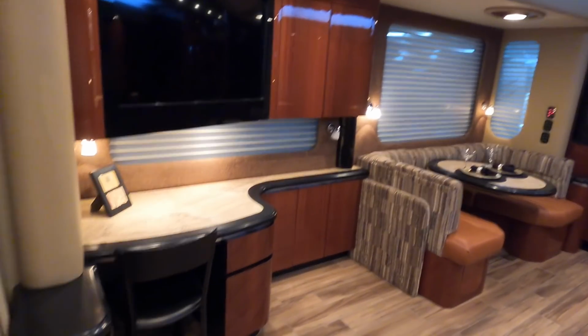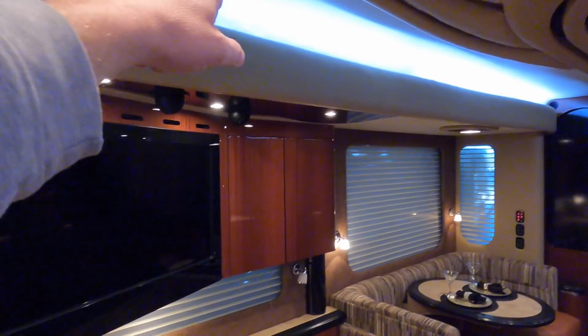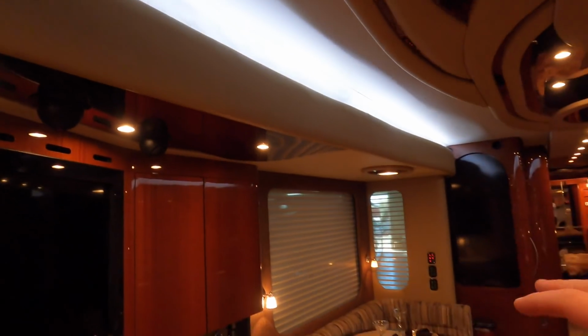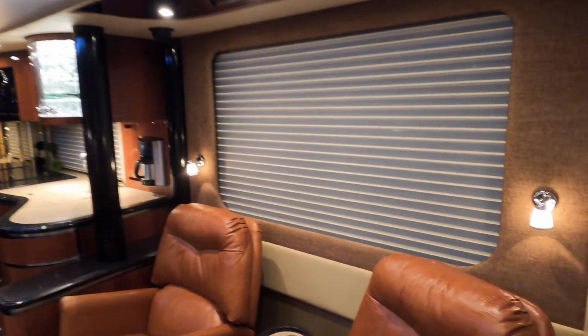An office, kind of a workstation over here to the left. And I love all of the Newell features like the ambient lighting. And you know, this is a 2009, and I've just got to point out how nicely everything wears. When you look at all the corners and the nooks and the crannies, especially, this coach has really held up well over time.